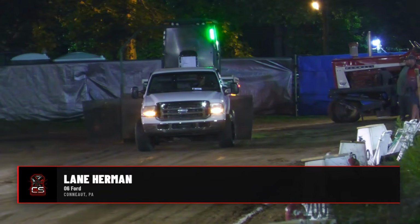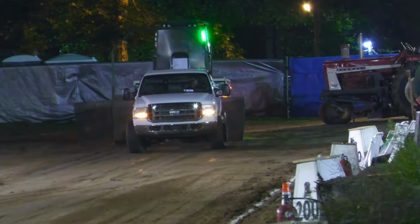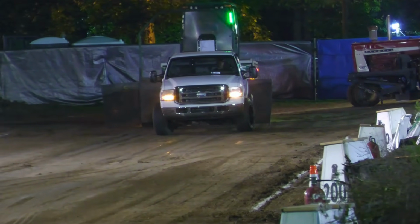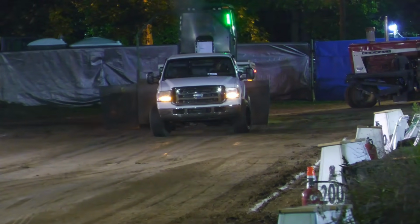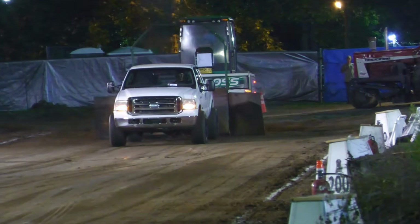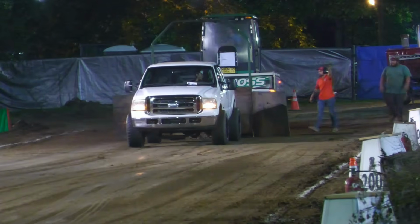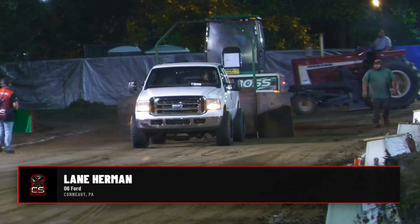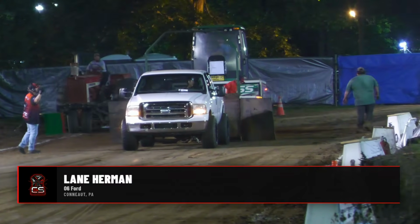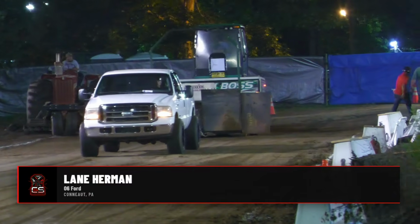All or nothing this time. See what the truck out of Conneaut, Pennsylvania can do. Lane Herman looking to go beyond that lead to 327. Jam on, come on, guys. Is going to be it for him for the night. 47.78. Give him a big round of applause, ladies and gentlemen. That was a rough ride there for Lane Herman.